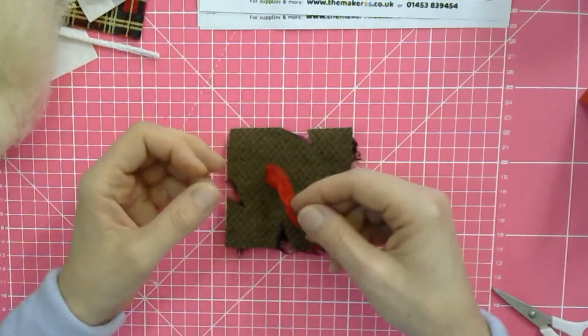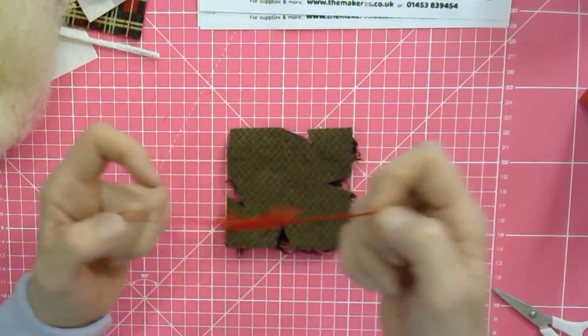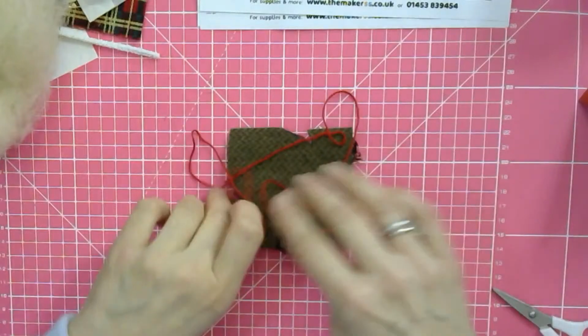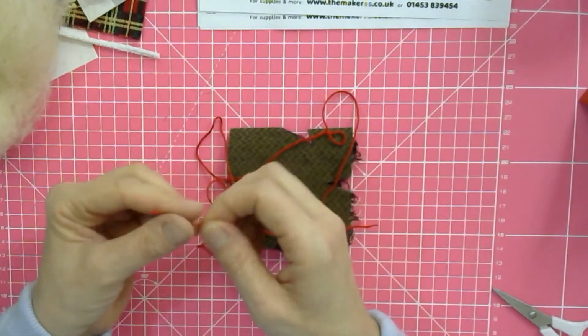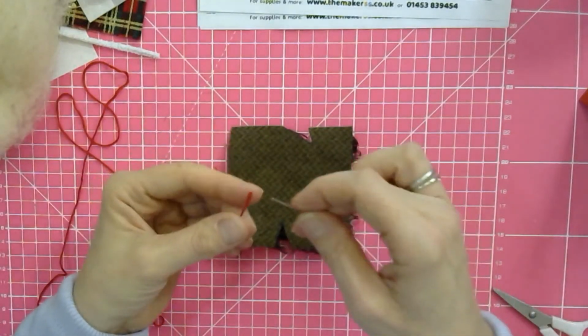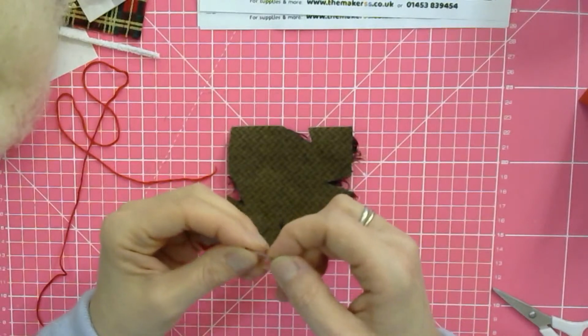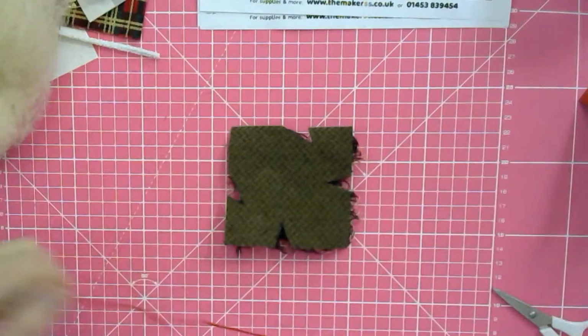Now I'm using a red thread because I thought that would be nice and visible in the camera, but you don't need to do this. You can use a brown or black thread to blend in better with your fabric. And also you don't need to use as thick a thread as I'm doing, but again, I'm only doing this so that you can see the colors better against each other.